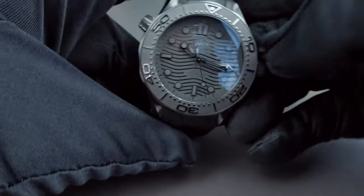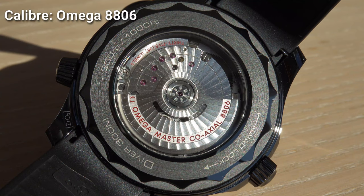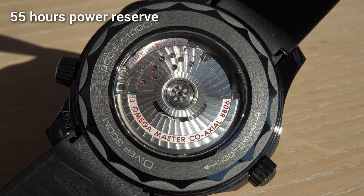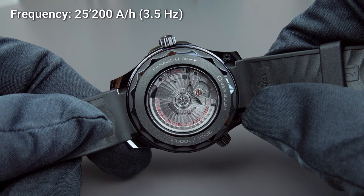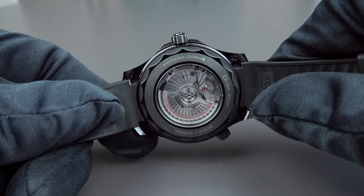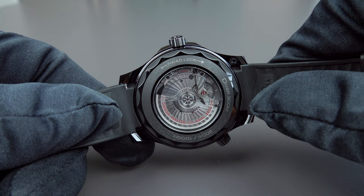I have to mention that. Once again, Omega uses the caliber 8806, which is also certified by Metas and has a power reserve of 55 hours. The oscillating frequency is 25,200 semi-oscillations, 3.5 hertz. The TUDOR movement is 4 hertz, 28,800. But there is a huge difference.